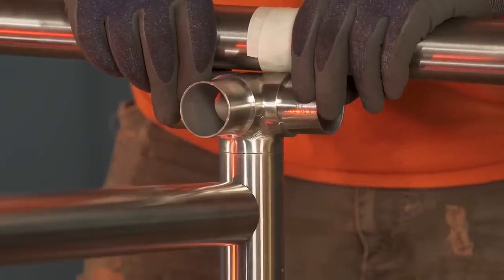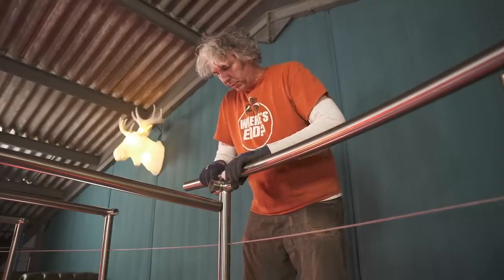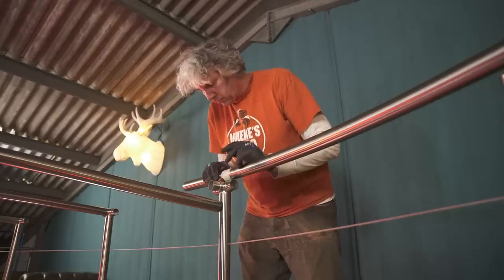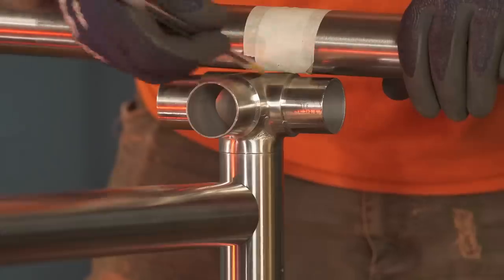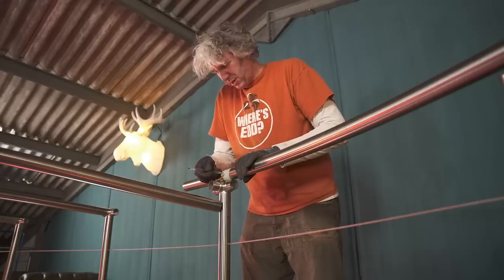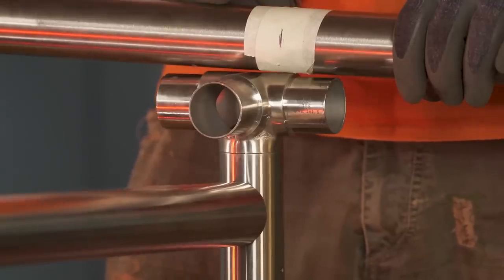So I've got to be a little bit careful because it's just balancing on the rest of the poles at the moment. It's not actually attached. So then I'm just going to mark that out by eye. So I'm just making sure I'm dead above the seam. So I'm just checking on both sides. So there's definitely no chance of any parallax issues.